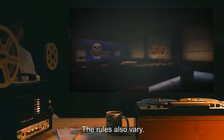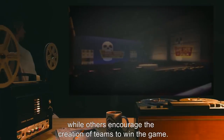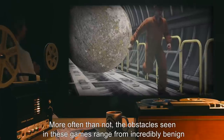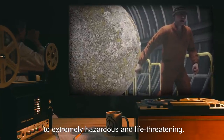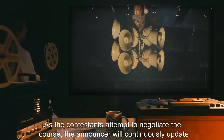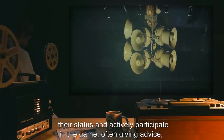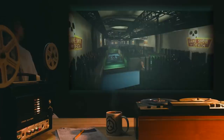The rules also vary. Some playthroughs may only allow a single winner, while others encourage the creation of teams to win the game. More often than not, the obstacles seen in these games range from incredibly benign to extremely hazardous and life-threatening. As the contestants attempt to negotiate the course, the announcer will continually update their status and actively participate in the game, often giving advice, conversing with contestants, and adding new rules.